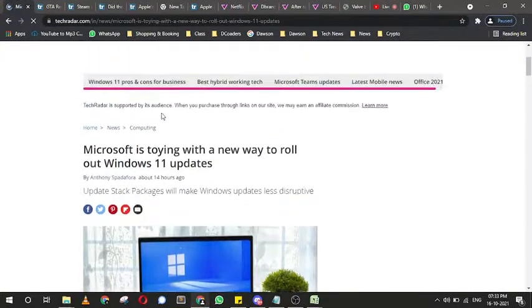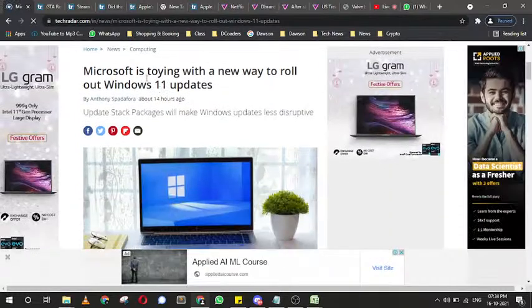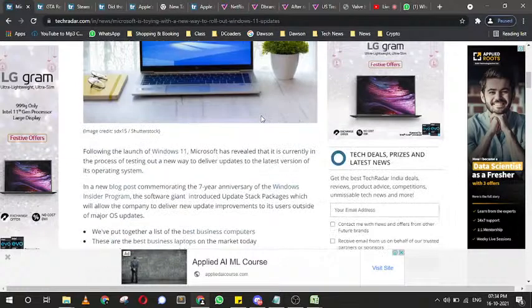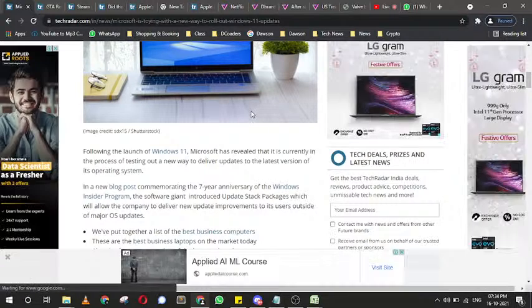Next news is from TechRadar. Microsoft is toying with a new way to roll out Windows 11 updates. Update stack packages will make Windows updates less disruptive. Following the launch of Windows 11, Microsoft has revealed that it is testing a new way to deliver updates to the latest version of the operating system. In a new blog post commemorating the 7th anniversary of the Windows Insider program, the software giant introduced update stack packages, which allow the company to deliver update improvements to users outside the major OS updates.